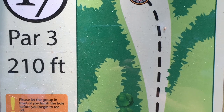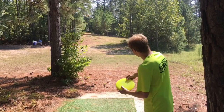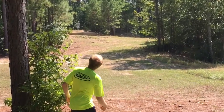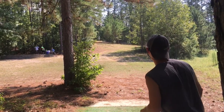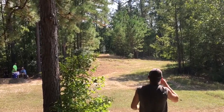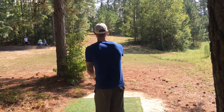Hole 17 here plays quite a bit uphill. 210 on the card, probably plays more like 250. Yeah, I'd agree with that. I take a putter, throw it hard, and see what happens. Yeah, you really just want to avoid the trees on the right. They'll knock your disc down, and just nestle up there in front of the brick wall and make it easy too. Yeah. So Steven's actually put this a little high. He's tight left, but he should be inside the circle. He should be able to work with that.